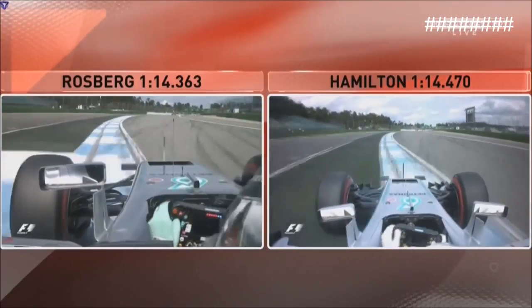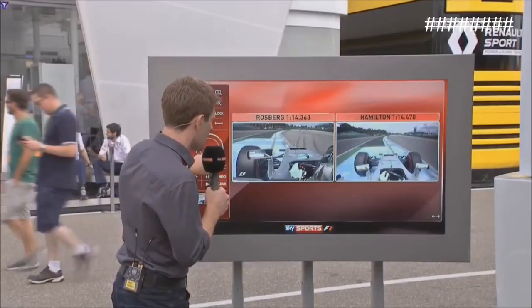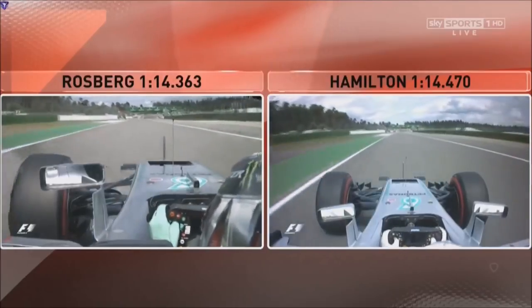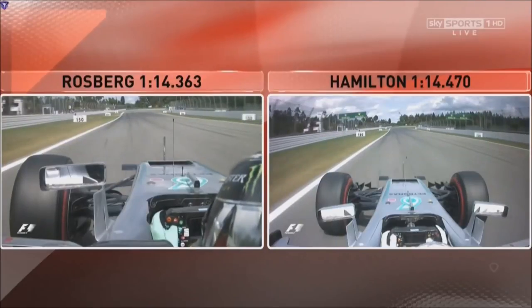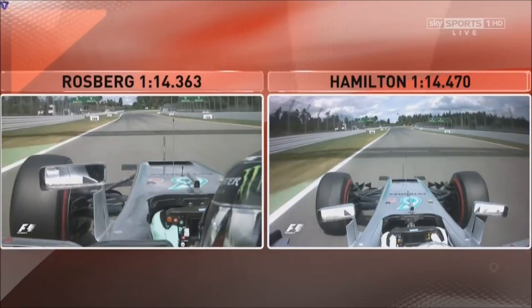I'll just roll that back so you can see Lewis is actually getting onto the AstroTurf there. And normally you would expect to lose a bit of time in that situation, but as we roll it on and try and stop it under the first shadow that we come to as a reference, you'll see that it's actually Lewis in front. So there we go. He gets to that shadow before Rosberg on the left-hand side.